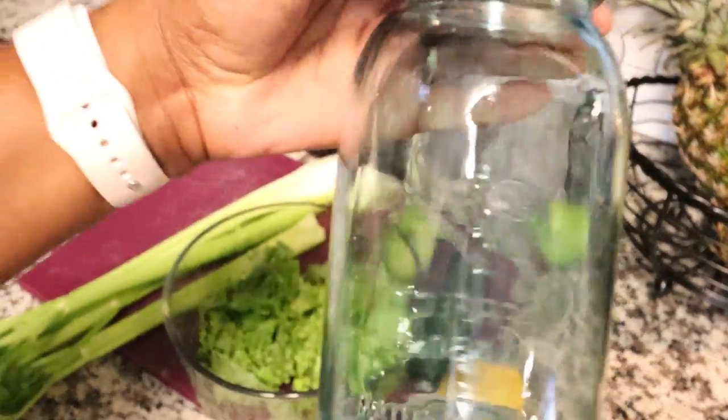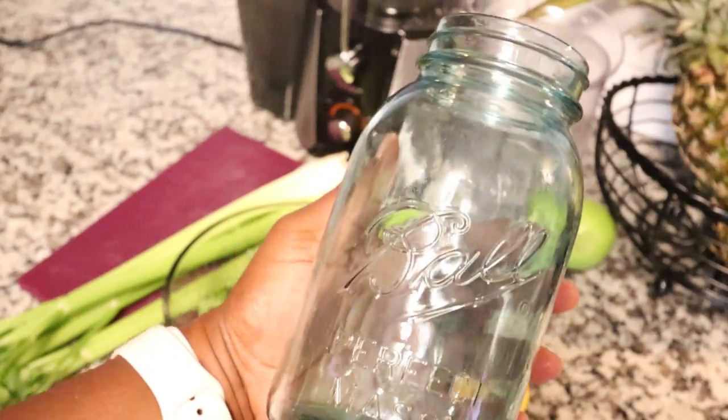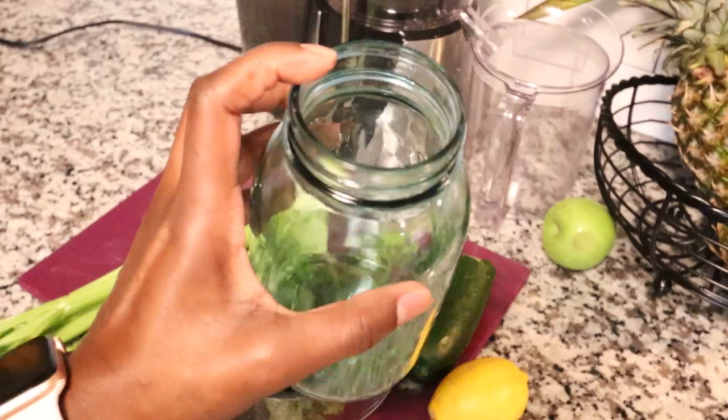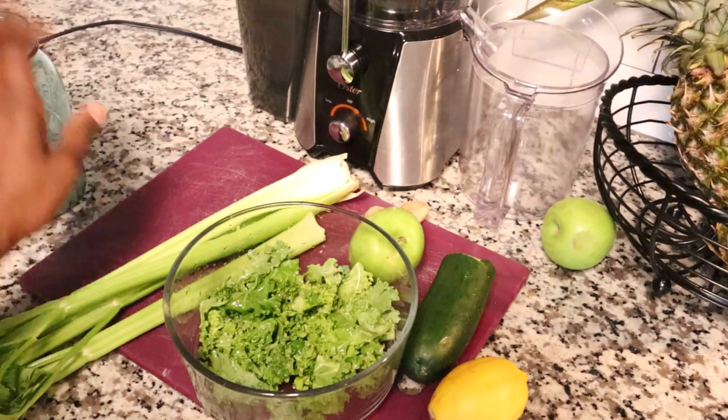I got these from Target. So cute, very convenient, and they come with cute little tops too. So I'm gonna start juicing and then show you guys my juice when it's done.